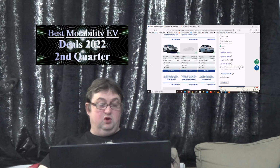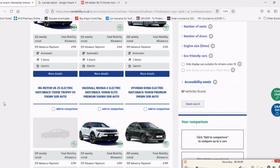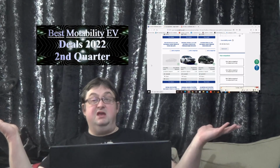Now you've got more expensive Mokka Es there. That's probably got adaptive cruise control or something in it. You've got an upper trim version of the 39 kilowatt hour Kona E. Again, wouldn't bother.